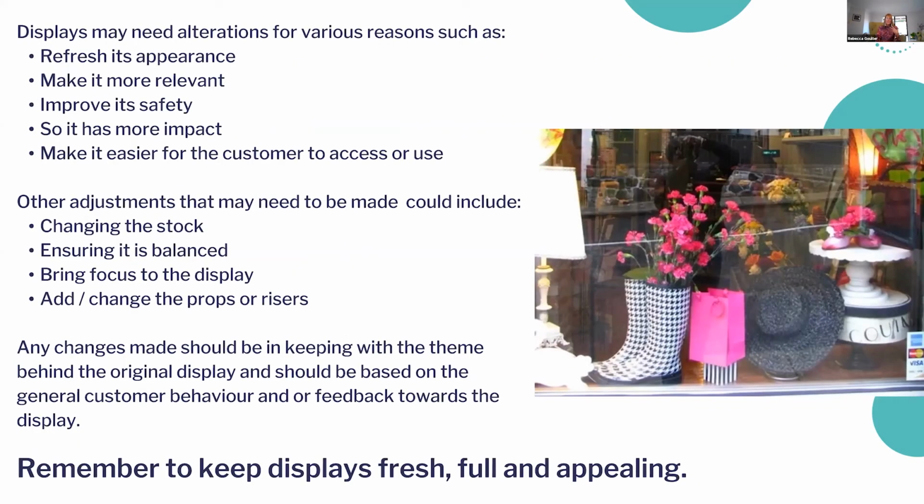So I said, the display might need some alterations throughout it so that you're making sure you're refreshing its appearance. With the display that currently is on the screen, that could be something as simple as changing the colour. So keeping it that black and white, but then keep freshening it up by having different flowers, a different coloured bag, so that it is, again, drawing the customer's eyes in.